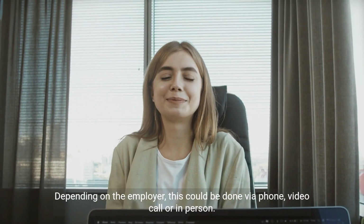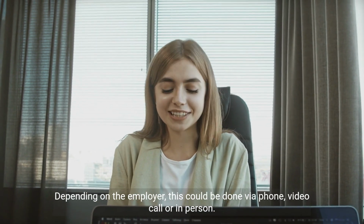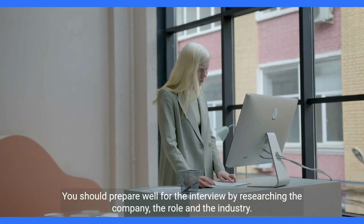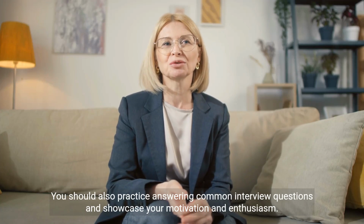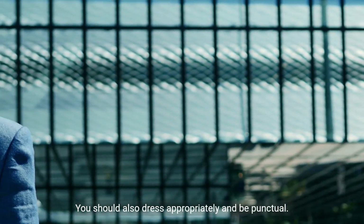Depending on the employer, this could be done via phone, video call, or in person. You should prepare well for the interview by researching the company, the role, and the industry. You should also practice answering common interview questions and showcase your motivation and enthusiasm. You should also dress appropriately and be punctual.